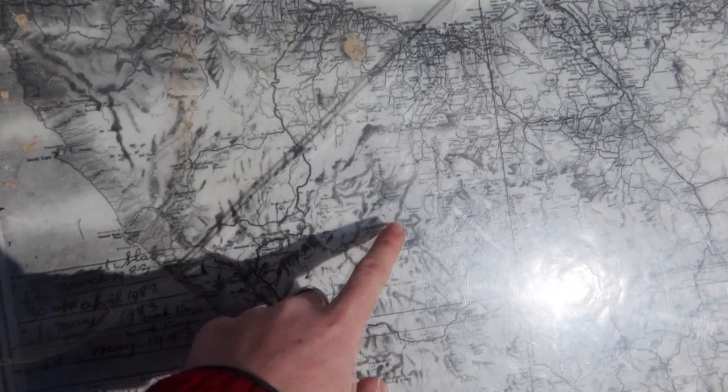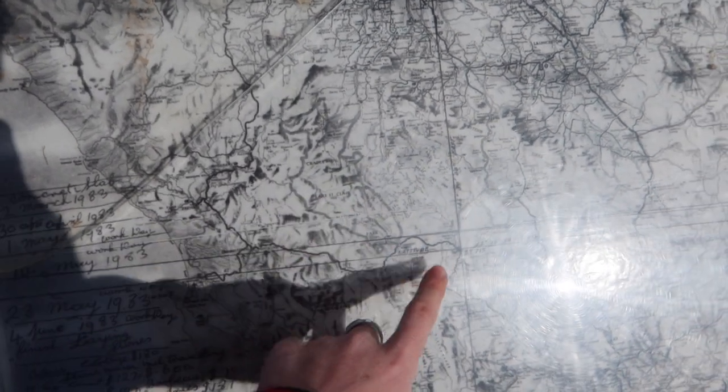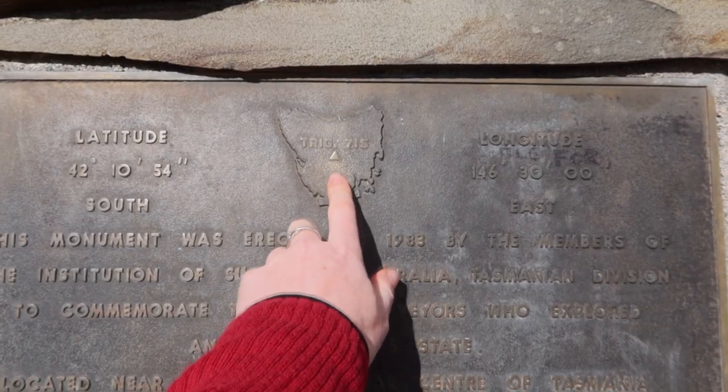Cradle Mountain is up here, so that's where we were last video. And we are now down at Lake St Clair. Well, we're heading there. We're about around here at the moment. And this is all that east coast, west coast. But that's where we are.